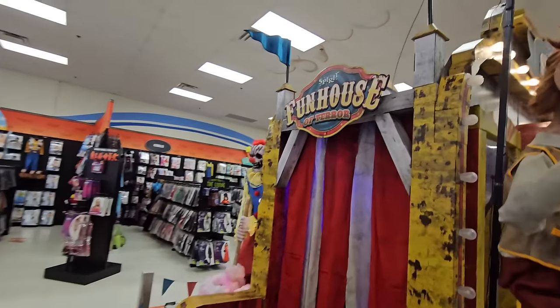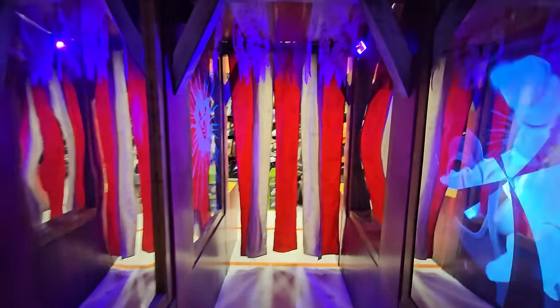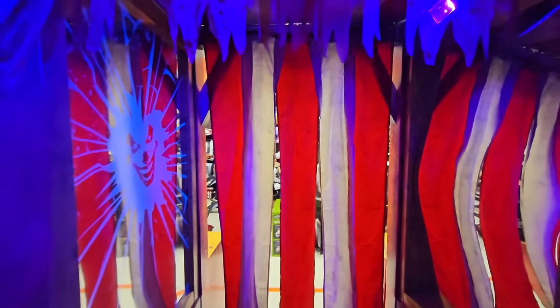All right, let's go through the Funhouse of Terror here. Hello, Funhouse. Will we smell cotton candy? Yes, I smell the cotton candy in here, guys. Before cotton candy, after cotton candy. And you know where they really could have capitalized on this?